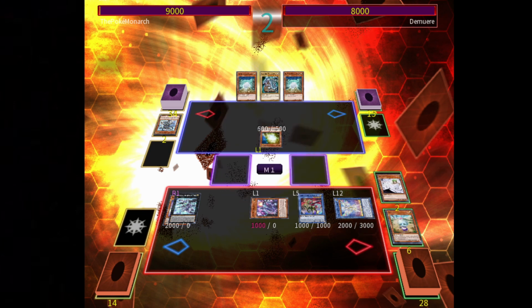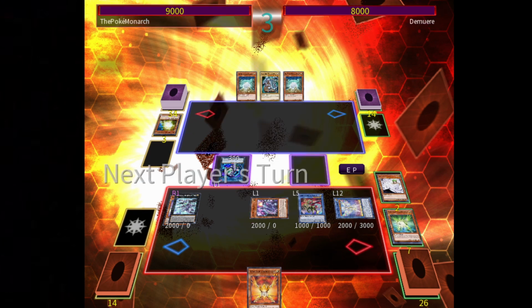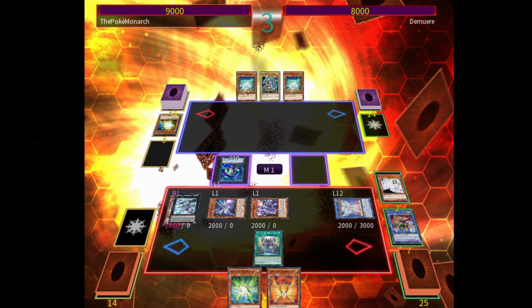We're able to add a couple more monsters to our hand for more negates, and we negate his monster's effect at the end phase with Herald of Ultimateness. And this deck just is awesome at having those negates with the Herald of Ultimateness. The card is really awesome.